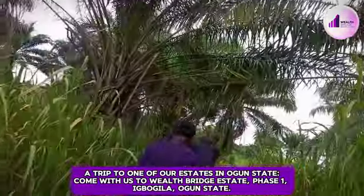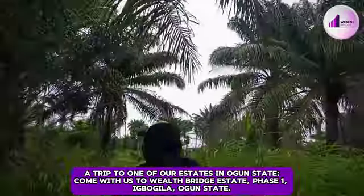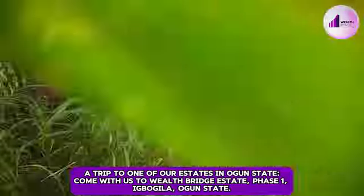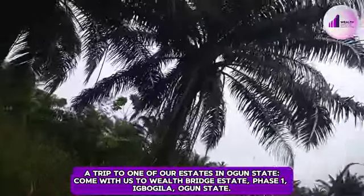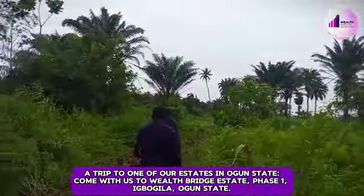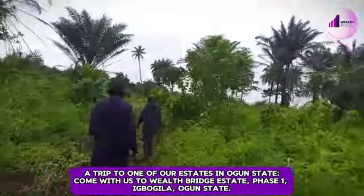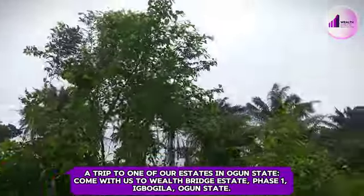We saw people who were still farming. No, not farming, because at this particular point they had already planted cassava, and the cassava that was planted is the cassava that will take 7 months to be harvested. So they had already planted that. We also saw people who were clearing the land for cultivation as well. The land has already been allocated to quite a number of people. We saw several plots of land at the time when we went for this particular inspection.